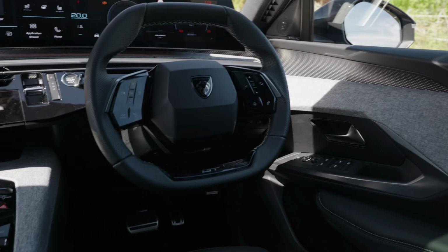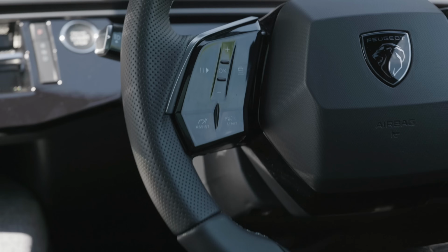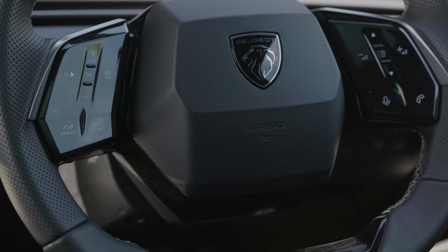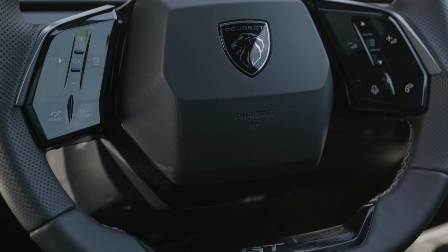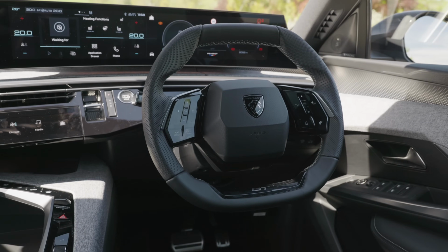You get a small steering wheel. It's Peugeot's i-Cockpit, but it is a new steering wheel. It's got new controls. Let me zoom in on them for you. You might be able to see they are quite plasticky, but they do move when you press them. So yeah, there isn't haptic feedback, but they do physically move when you press the buttons on that steering wheel, which I think is a big improvement on other people's steering wheels.